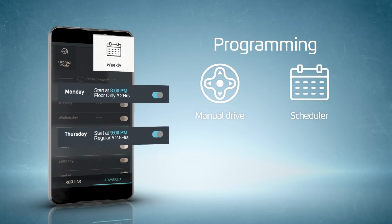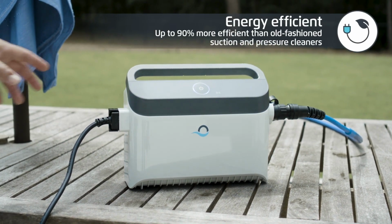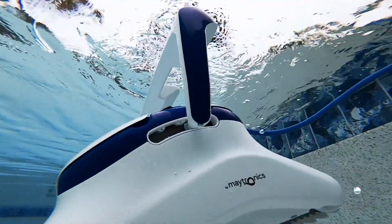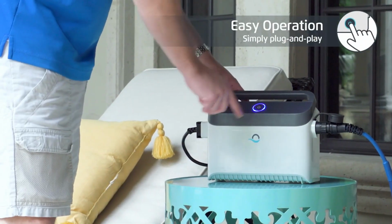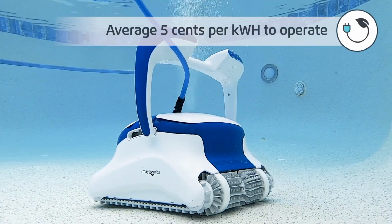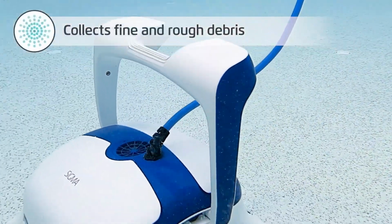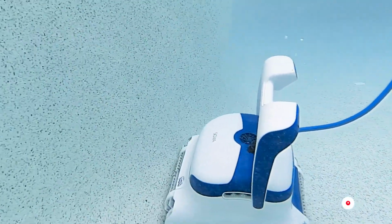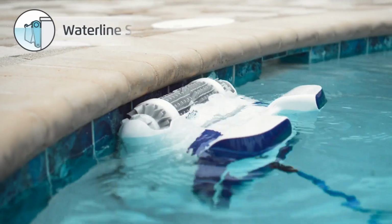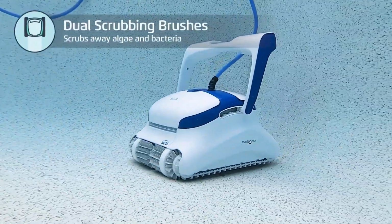The Dolphin Sigma is equipped with massive top-load cartridge filters that revolutionize the cleaning process. With their extra-large capacity, these filters can hold a significant amount of debris, reducing the frequency of cleaning and maintenance. Whether it's leaves, sand, or fine particles, the filters effectively capture and trap dirt, ensuring thorough cleaning and pristine pool water. The top-load design makes it simple to access and clean the filters, saving you time and effort.